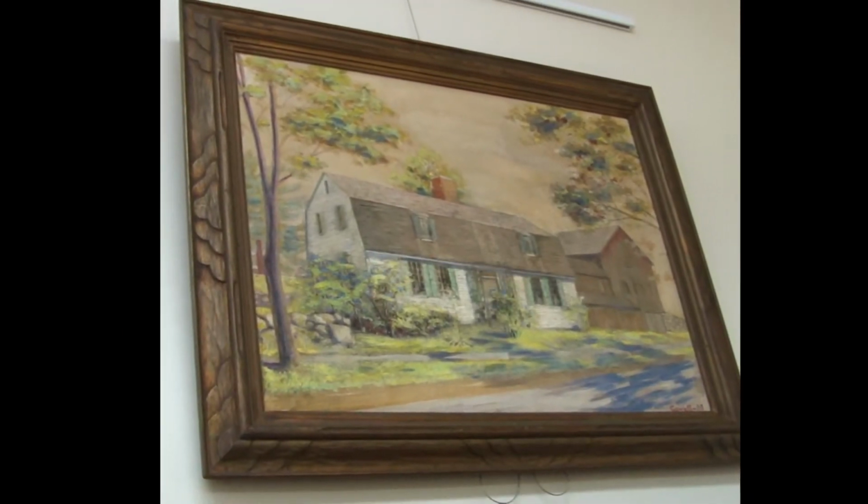Yeah. Crosby Ashton, they just knocked these buildings down just recently, maybe within the past 5 years. Crosby Ashton wasn't quite like that. That was an artist's conception of what they wanted to do, but a lot of those buildings were knocked down. And there's another painting right up here on the wall.